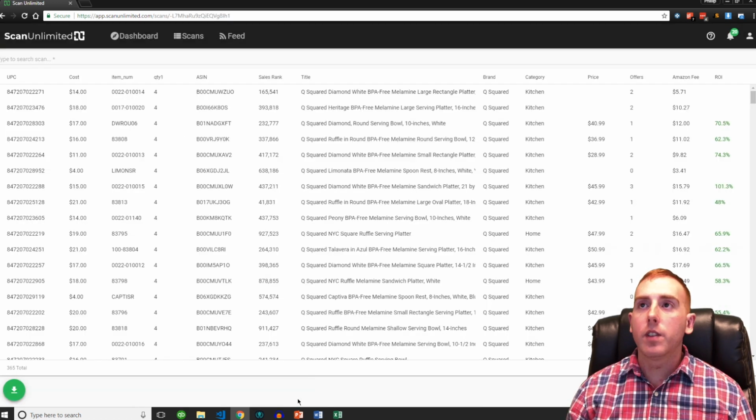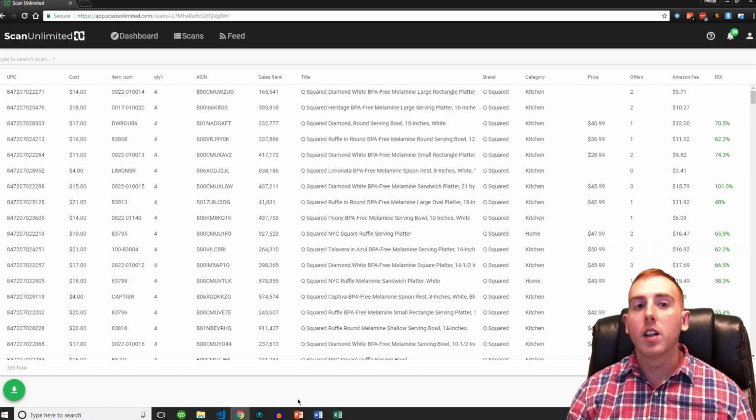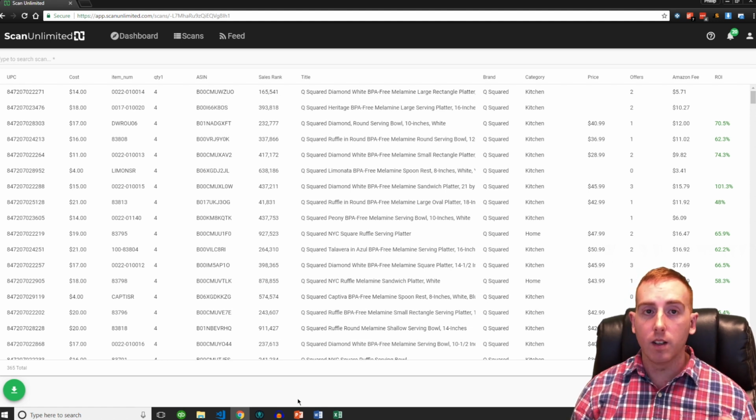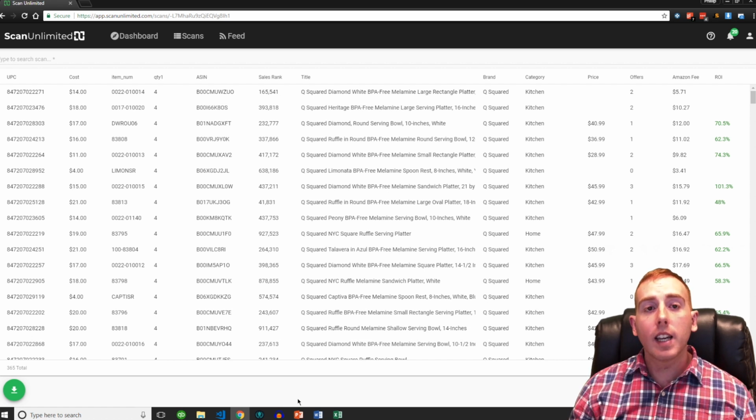So that was very quick. Scan Unlimited can search a file of up to 30,000 items per hour. That is a lot of sourcing research that you can do in a very short period of time. And all you have to do is upload these files. They can be massive. I mean, 20,000 lines, it'll go through that in less than an hour. So very powerful. Here's what a scan looks like after it's been processed.